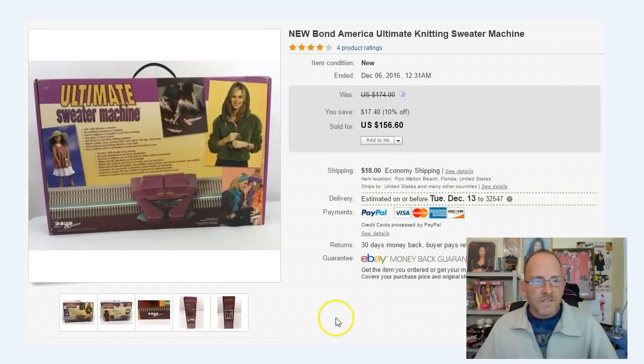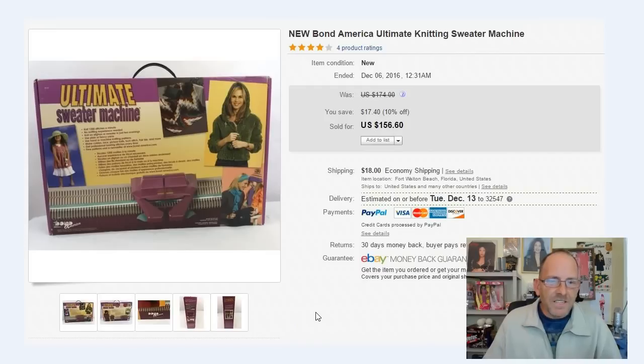And this is an Ultimate Sweater Machine. We ended up paying $35 or $40 for this, and we got $174.60 out of it. And I tell you what, it's new, hadn't been opened, and it sold really quick. I listed it, and I think it sold in a day or two. So it was a good deal.